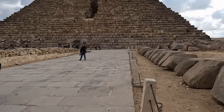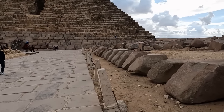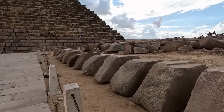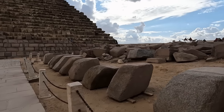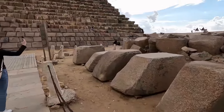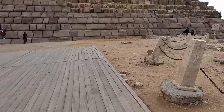And I'll try to get a picture of the massive crane. They had a crane set up out here, and I'll show you that there was an excavation, not necessarily an excavation, but they had to dig all of the sand from around the exterior casing stones to get down to the bedrock. And you can see that these casing stones are going to be put back in place, and there's already one that I can kind of see, and we've seen evidence of stuff that they've already moved back in place. So they've already covered up the hole.